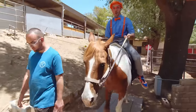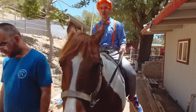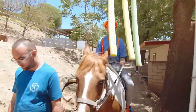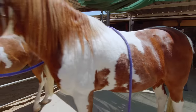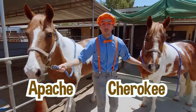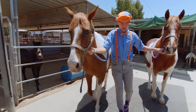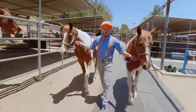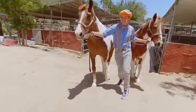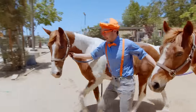Whoa, over the bridge. Woo! Through the car wash! Woo! Hey, look! We have Apache and Cherokee, and we're gonna walk them to give them a treat. Let's go! Woo! You guys are so cute. Whoa, horses are amazing.